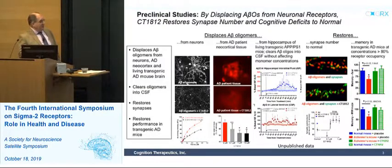And you see immunofluorescence of A-beta oligomers. And then when CT1812, which is our compound that is in the clinic, is put on after the A-beta oligomers, you displace a vast majority of the oligomers. And here you can see a saturation binding curve, just A-beta alone, and then in the presence of CT1812, and you see the decrease in binding at all concentrations of oligomer.